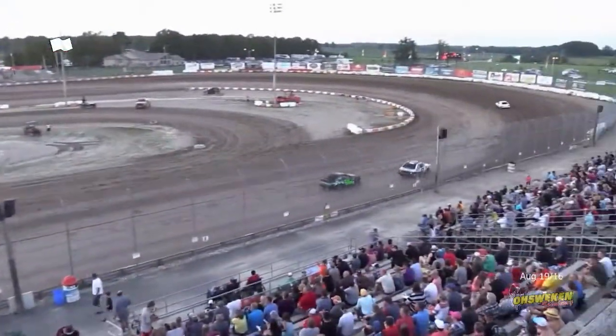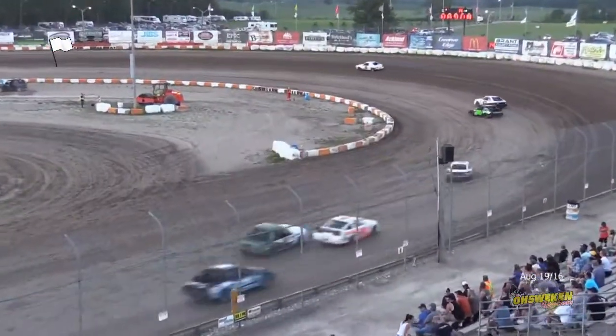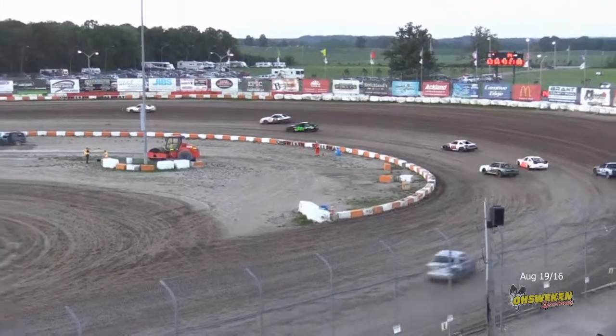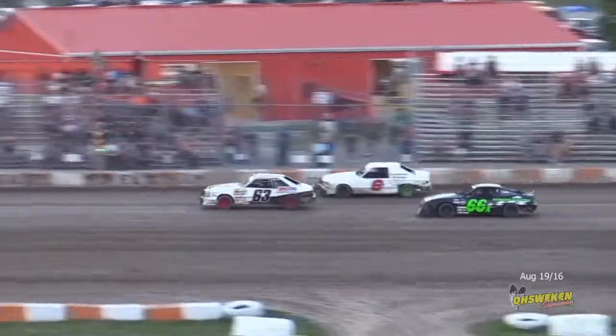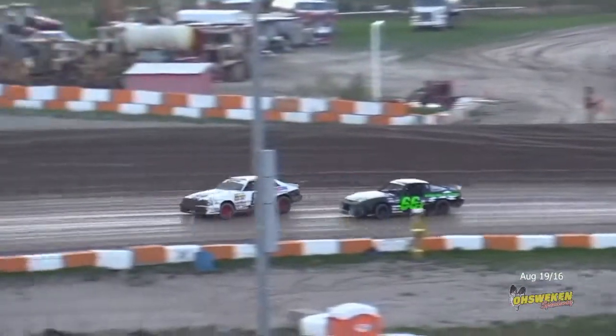Here we go. We're going to take a big push to the bottom. Brandon Janssens drives it hard to the bottom of turn 1. Who will get the traction and drive it down the back straightaway? Both of them seesawing on the wheel. Sarantakis to the outside. Clayton, bring us home. Crumby on the top side. Janssens on the bottom.